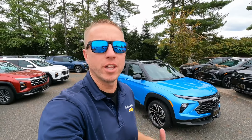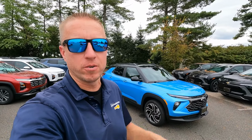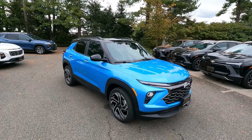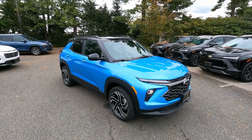So again, congratulations on your brand new Chevrolet Trailblazer. I'm really happy you made this decision and made this purchase. We went over a lot today. If you have any questions or any comments, concerns, throw them down below. If it's a question, I'll try to answer them all. But I think we did a good job covering all the different intricacies of the 2025 Chevrolet Trailblazer.